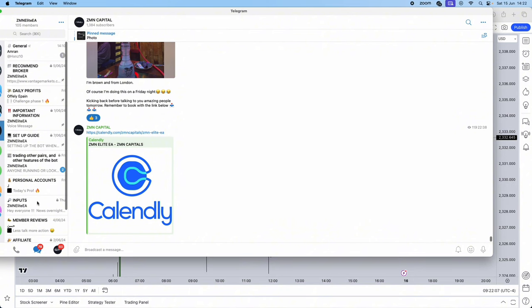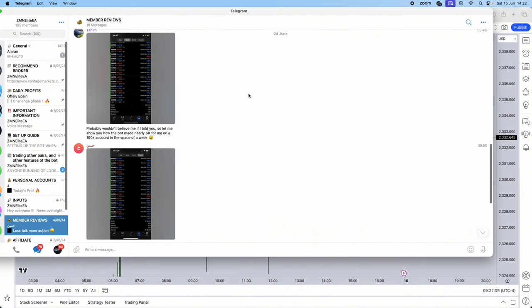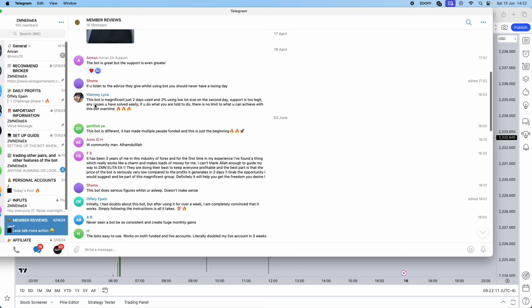Also, I just want to be going over member reviews. I'll just run you over just a few of them. Remember, these are all our members. "This bot is magnificent. Just 2 days used and 2% using low lot size on the second day. Support is too legit. The bot is different. It has made multiple people fund and this is just the beginning."